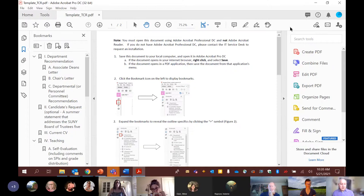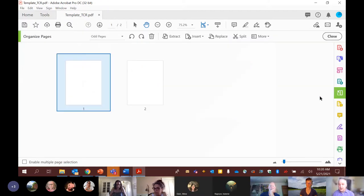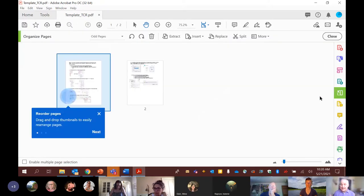When you have something that's ready and you're like, yes, I want to get this into my document, I am ready to go, that's when you're going to come back to this template and you're going to have it open in Adobe Acrobat Pro. And when you do that, at the right hand side of the page, there's a whole bunch of options, one of which is Organize Pages. This Organize Pages area is really great at helping you add documents into here from all sorts of places.